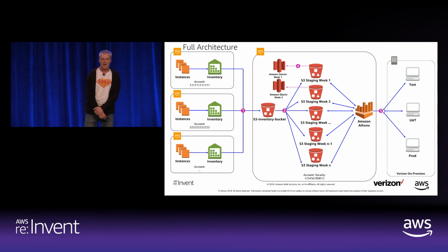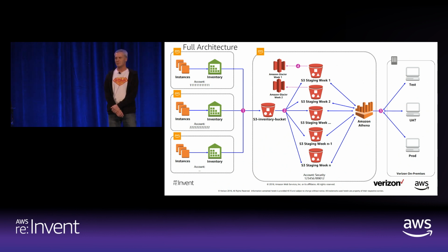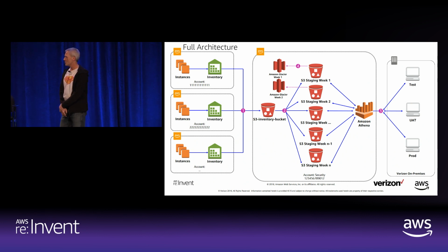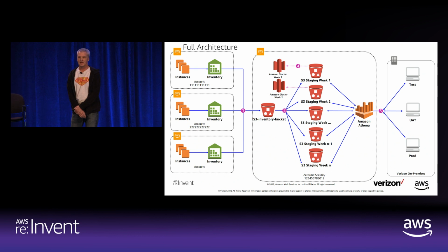But what this shows is how we can take inventory information through Systems Manager from multiple accounts, multiple regions, multiple business applications in those, safely and securely deliver that to a managed store that we can then extract data from through Athena DB to our on-premise process. And that allows us to capture all software, all environments, all the time.